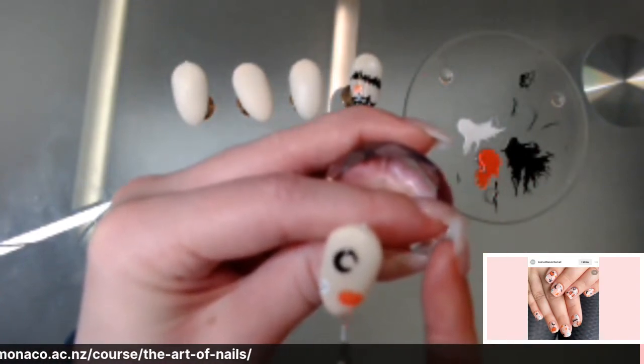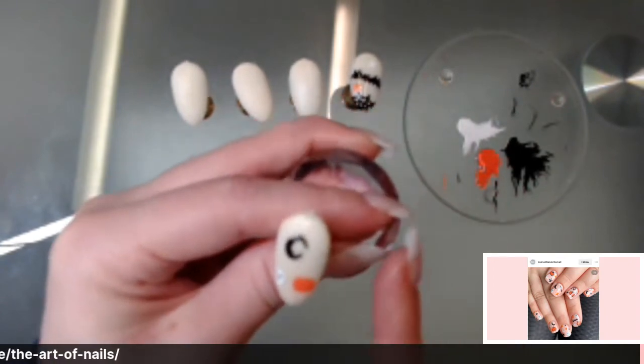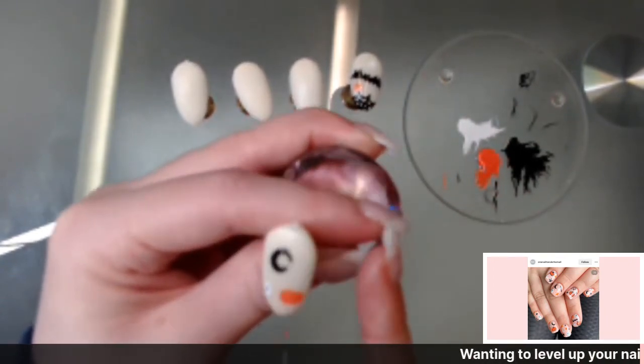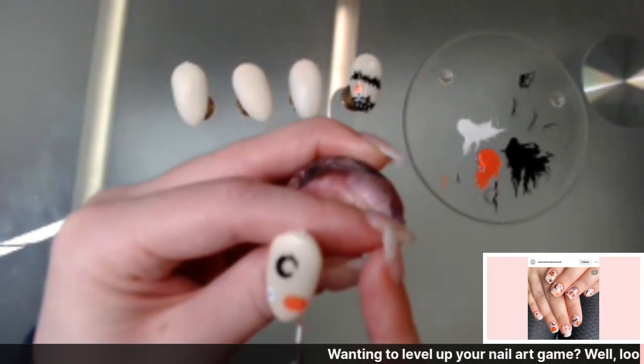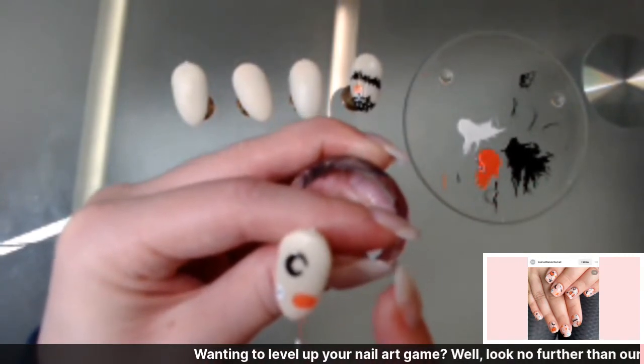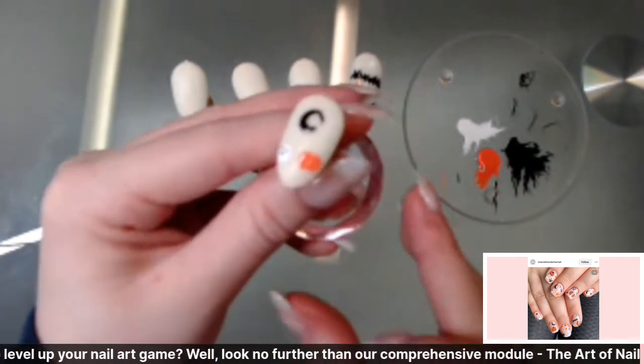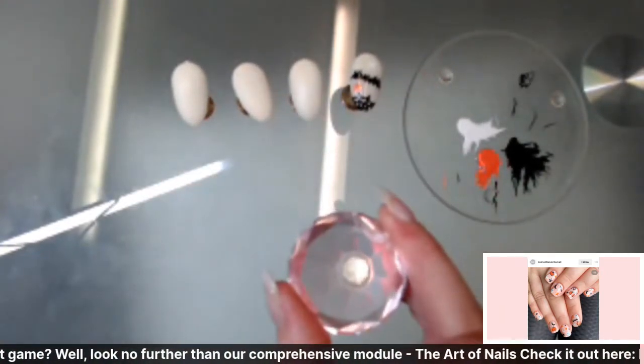A good trick if you don't have a steady hand is to rest your pinky on either your own finger or your client's finger, and then that way you're not shaking trying to get that down. Cool, and that can go in for a flash cure.